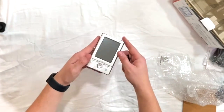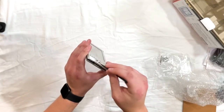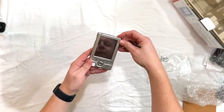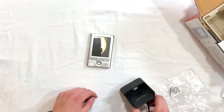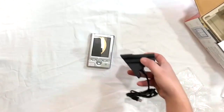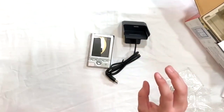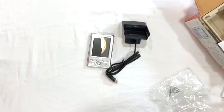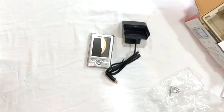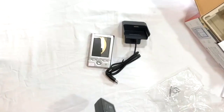Let's use the stylus to switch on the Pocket PC. I wonder if it's still got any life in it. Nothing. So what I'm gonna do, I'm gonna put the dock here and slide the Pocket PC in, because you could also charge your Pocket PC with the dock. Everything is so nice and fresh.